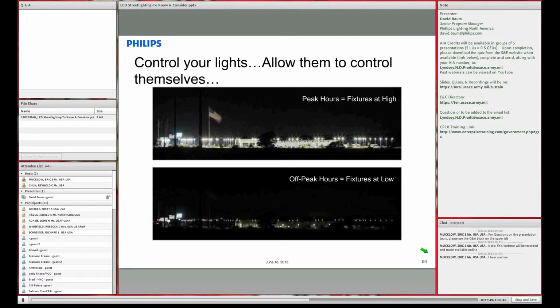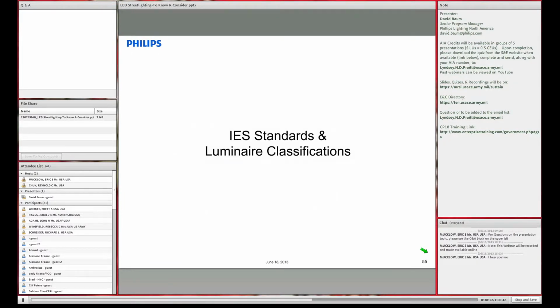Okay, and this is an example. We're seeing this a lot with auto dealerships and other types of installations where you can really dim in off-peak hours and cut down on energy use, since you don't need to illuminate it like you would during normal daytime or when the facility is being used.